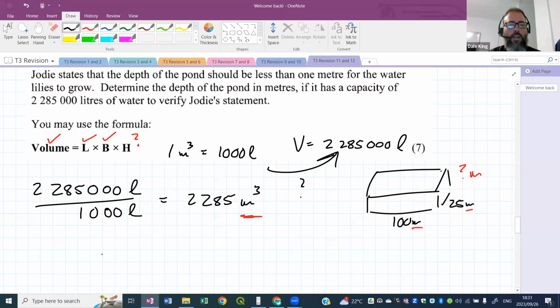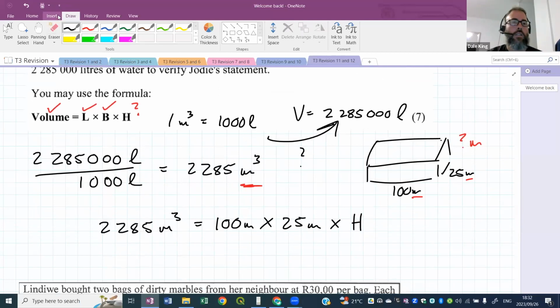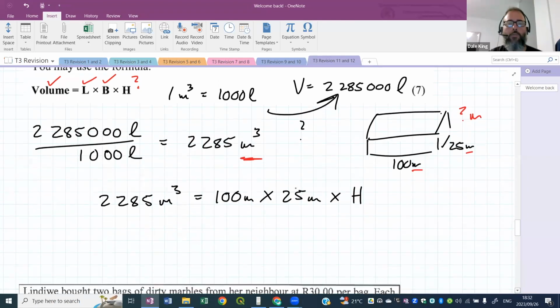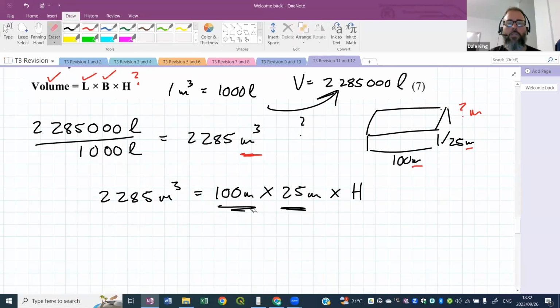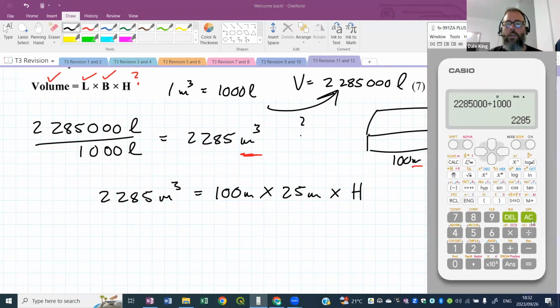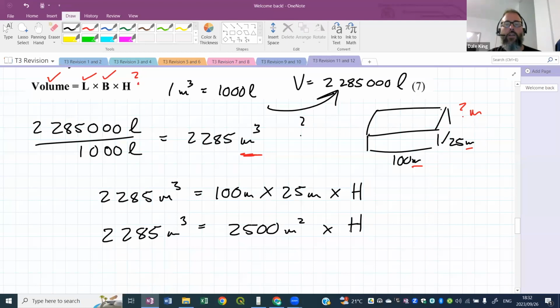Okay, so now we're going to go to the formula. So we put in our volume on the left-hand side. If you look up here, volume goes at the left in our formula. So the volume must go in here. Equals our length, we know, is 100 meters. Our breadth, we know, is 25 meters. It's just the height. I'll just write H. It's just H for height. That's all it is. Now, we got to get this H by itself. Now, I remember when Ben did this last week, he said, sir, before you start moving these numbers around, first simplify this, multiply them together. Okay, so that's what I'm going to do. 100 times 25, that's 2,500. So 2285, I'm just rewriting this, is equal to 2,500 H. And by the way, this is actually meters squared, but don't worry about that. And there's the H. I want to get the H by itself. How do I get this H by itself?